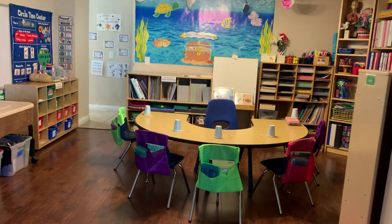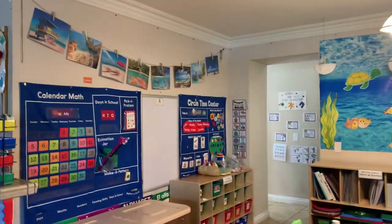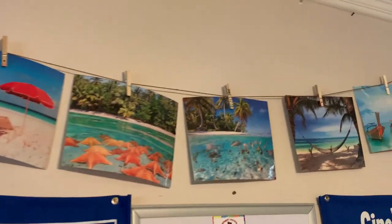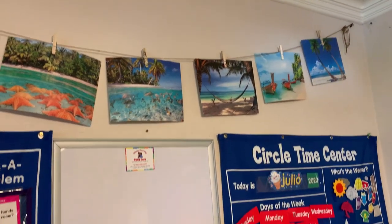This is how it looks, my classroom inside. This one is a decoration that I did with the calendar, and I'm gonna show you in this link where I got them.